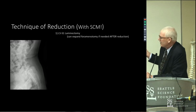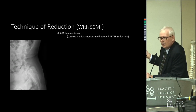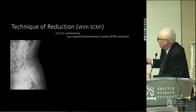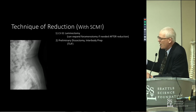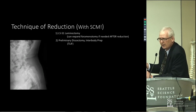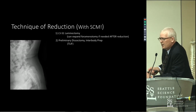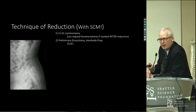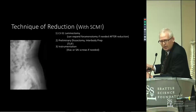So I like to do a midline laminectomy to protect the S1 nerve roots and the S2 and 3 nerve roots. And I don't try and do much of a foraminotomy to start with, because it's impossible to really do it without banging up the L5 nerve root. It's so far down. I primarily get into the disc space and do a little bit of discectomy to get rid of some of that soft tissue in the disc space and know where your T-lift approach is going to be. You set up for the T-lift.